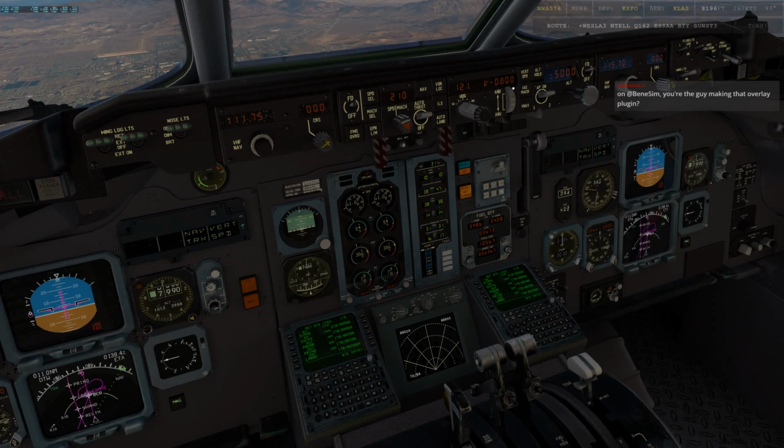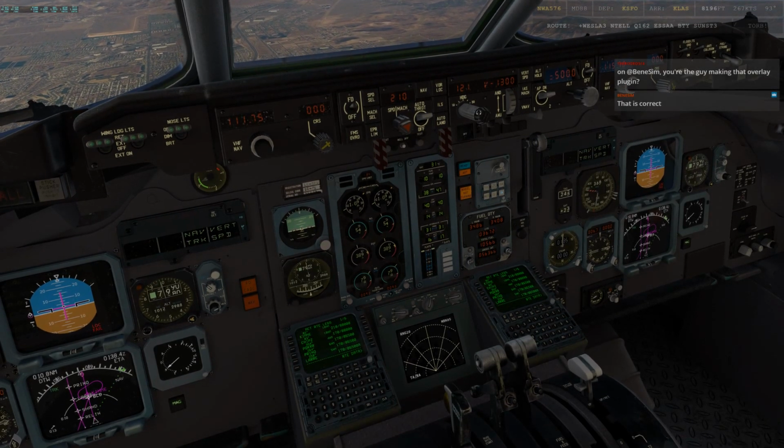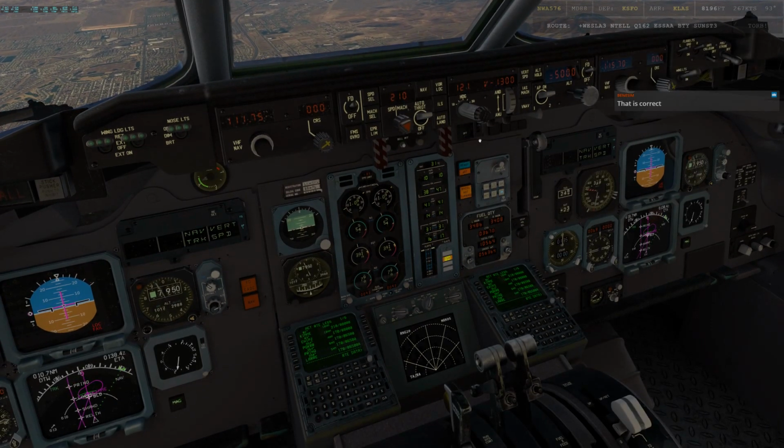556 Delta Whiskey, Palm Springs Tower, runway 31 left, cleared for takeoff. Wind variable, correction, wind 060 at 7.